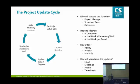We're going to reschedule anything that did not get completed on time. Because if you don't reschedule that work, we can't see the knock-on effects of work not being done when it should have been. Right? We need to see the impact. If that's on the critical path, we need to see how that's impacting the finish date of our project.